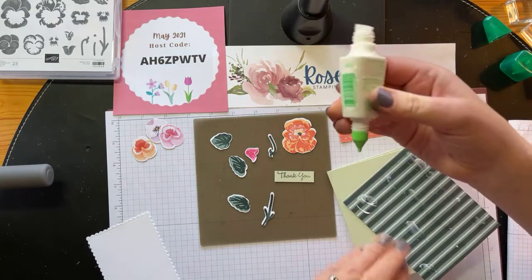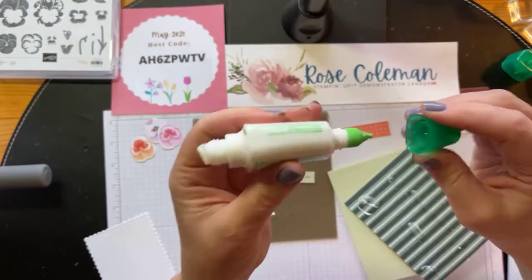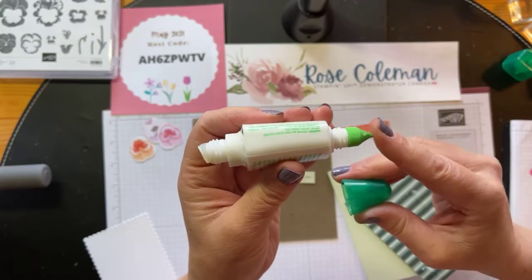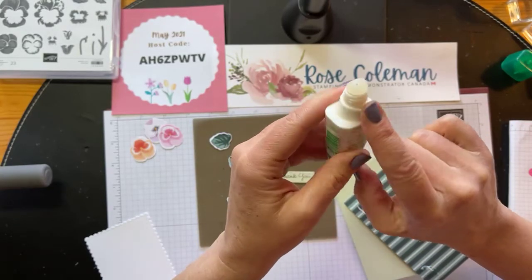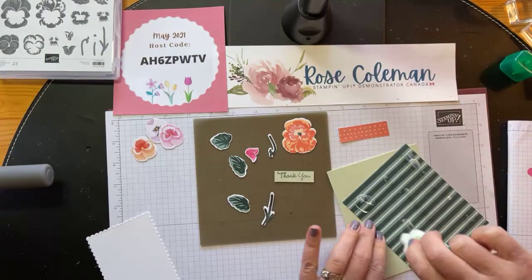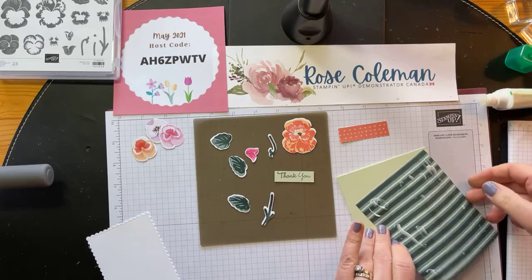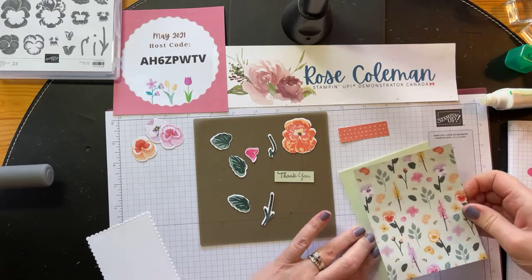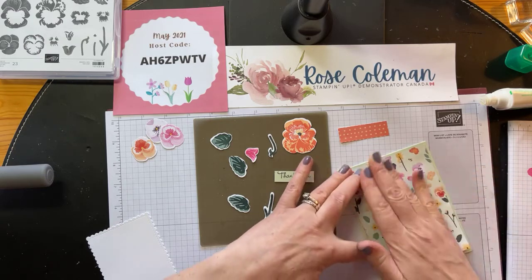You're probably asking, what am I doing with my glue? So this one's almost empty. Sometimes if it's almost empty and you're having trouble with it coming out the fine tip, there's another tip on the multi-purpose glue, and I really like it. It actually has a nice rubber spreader. I call it a spreader. So I'm just putting some glue on the back of this designer series paper, and I'm going to mount that down onto my card like this.